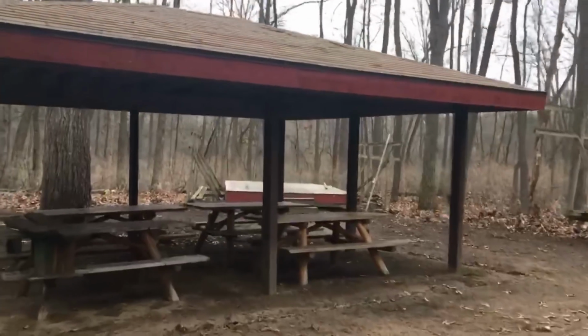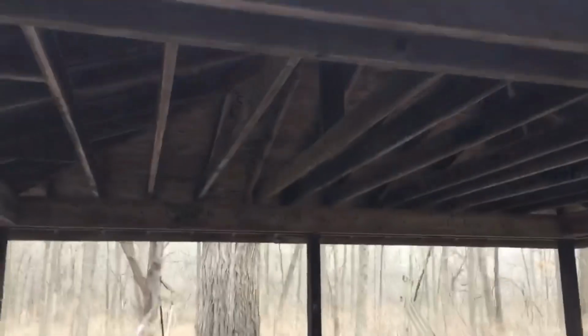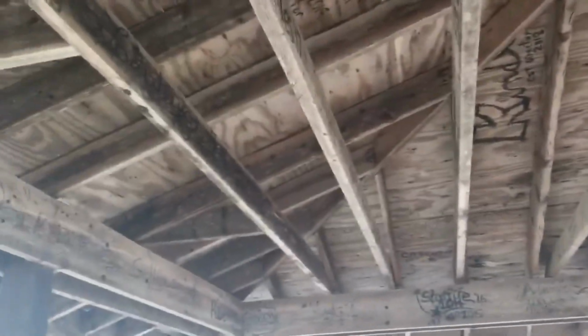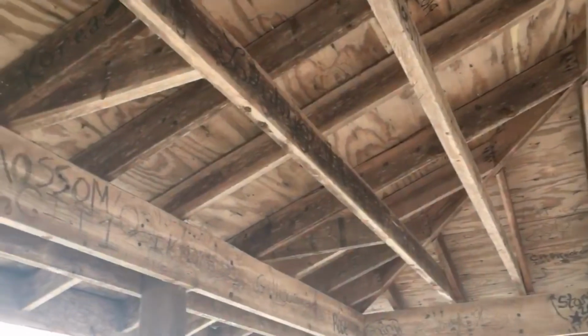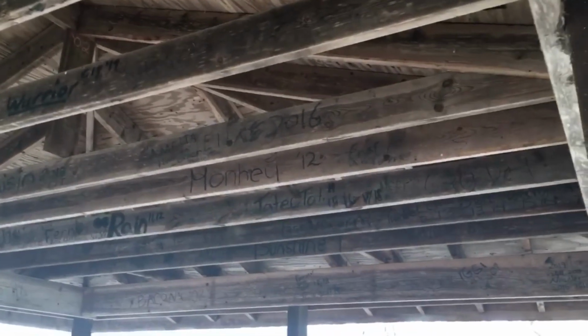So whenever girls finish their 2 weeks in the counselor in training program, they get to sign their name. And so if you look up, you can see names from 2008, 2010, I see a 2007. And I've even had some alumni come back and visit so that they could re-sign their name when it started to fade. So I think that's pretty cool.